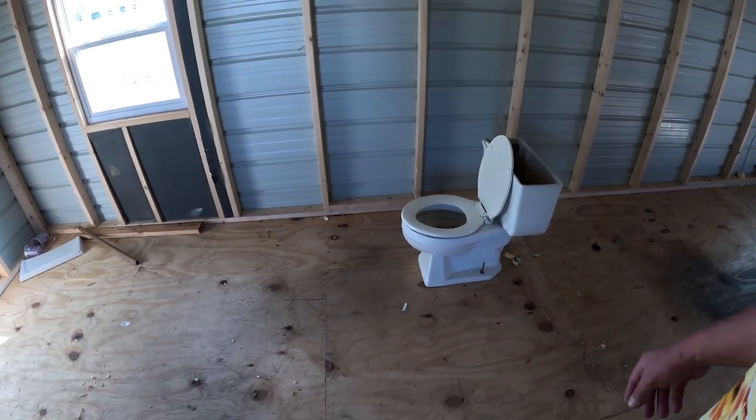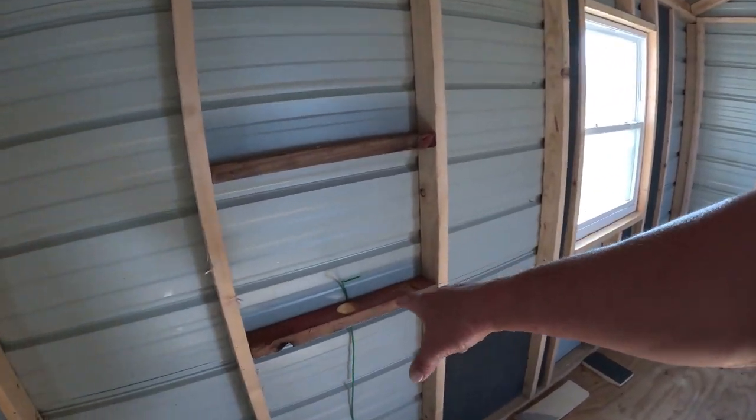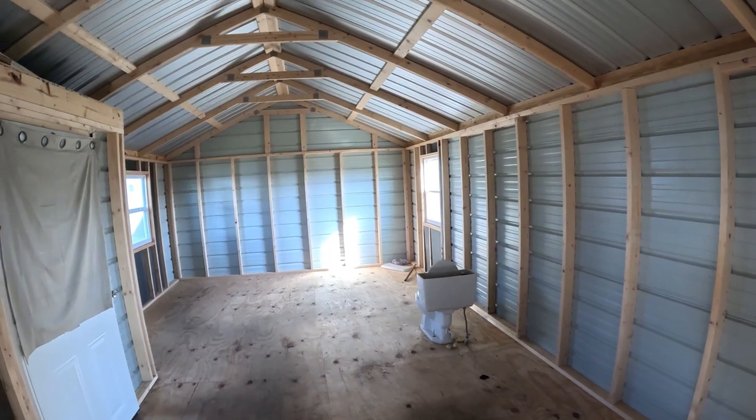We gotta get rid of that. It looks like someone had power. And of course, they had the toilet.